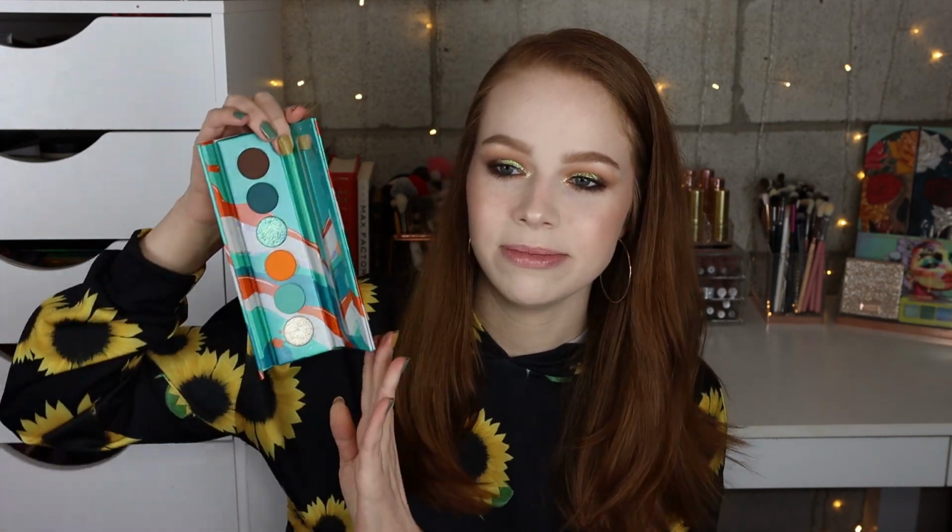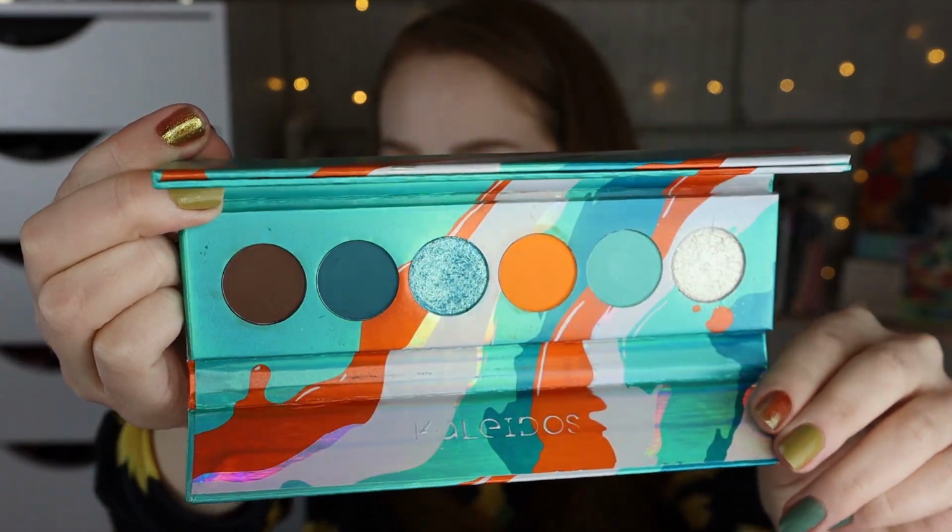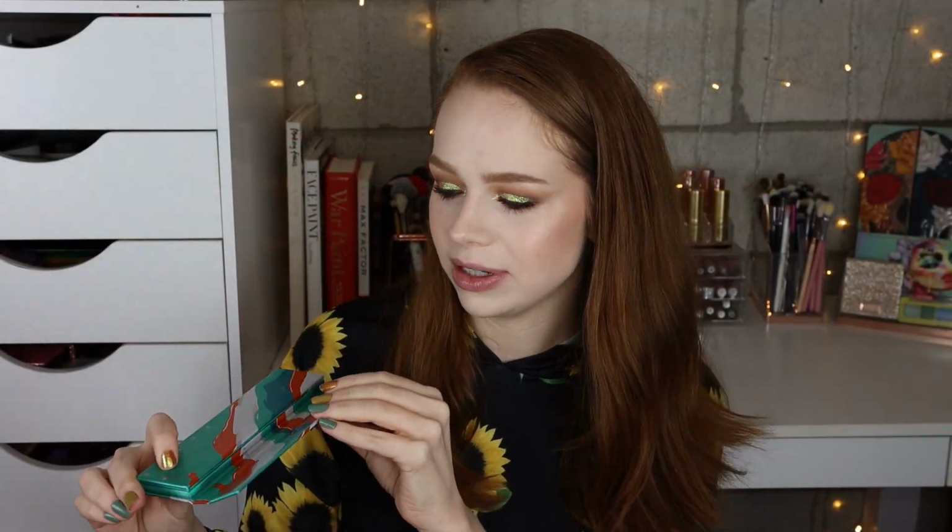And I love the color story in here because it's very unique. It's a mixture of blue and orange. I just love this palette. I love the formula. I love the color story, and I love Kaleidos. I think they're an amazing, underrated brand.